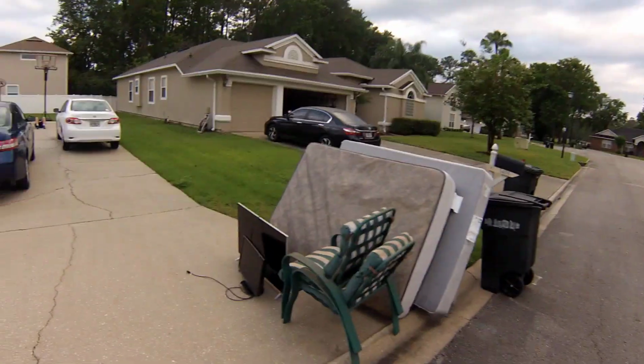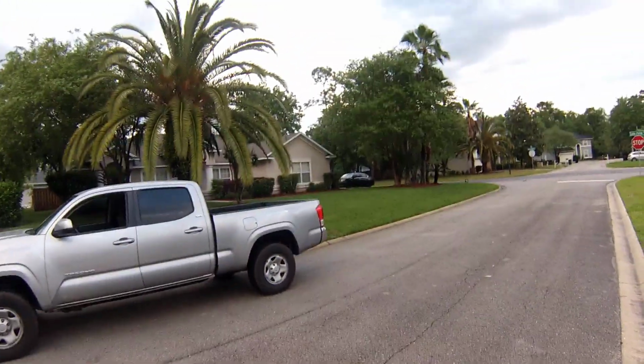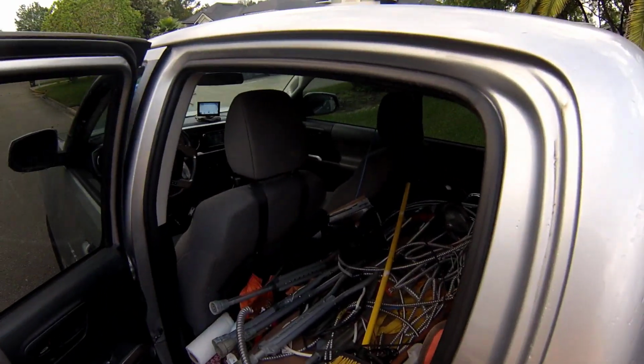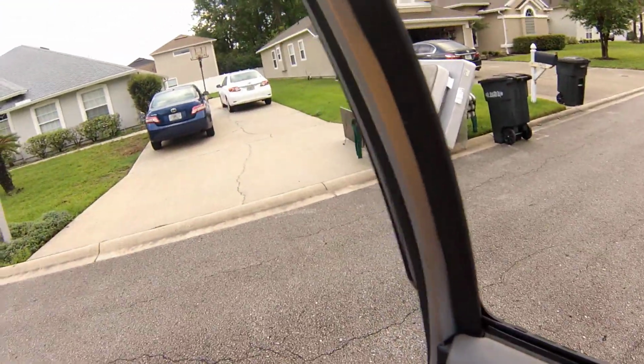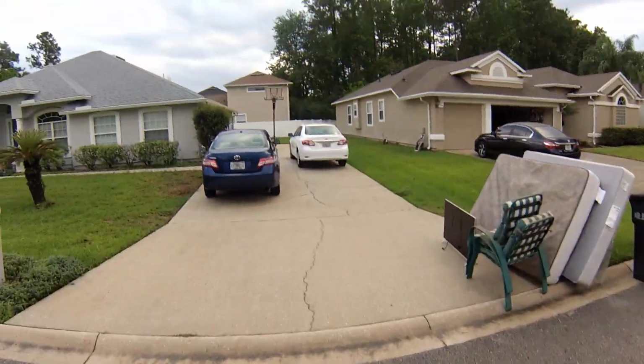Good morning, everybody. We are at it again. It's a beautiful morning here in Florida. Ooh, but it rained again last night, so we're dealing with wet stuff again. And I am not going to take that larger screen. Oh, that's not that big. We'll grab it.